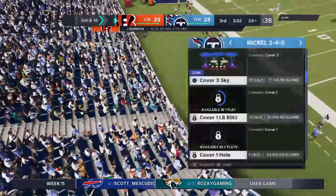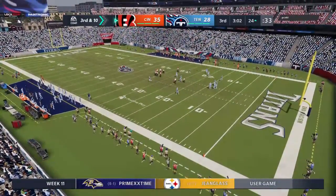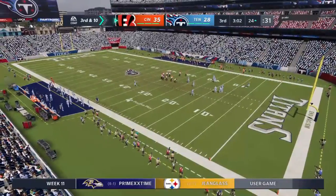And that's a nice job there because you've got to play the ball, not the man when in coverage. That'll keep you away from a lot of needless penalties, and he's able to knock that one away.